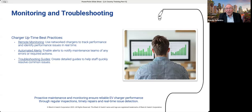And another thing that's valuable for the support staff to have is troubleshooting guides for the charging stations that can be accessed by the administrators or the support personnel. And the guides can have information relating to the more common issues and what steps need to be taken to resolve them.